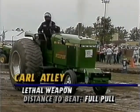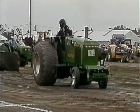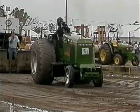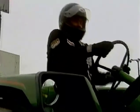Well, up next will be Carl Atley out of Xenia, Ohio, driving the Lethal Weapon. The guys are big farmers down in that area, Xenia, Ohio. Question is, can this Lethal Weapon join the others or not? Remember, we've got 2 Internationals out and 1 John Deere. Actually, we got a Case IH and 1 John Deere, but here we go.